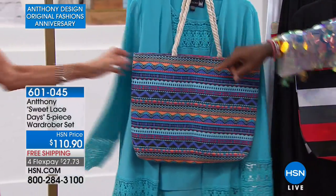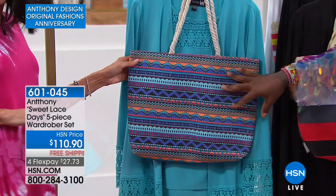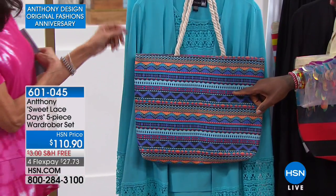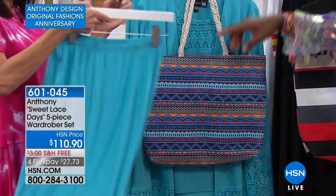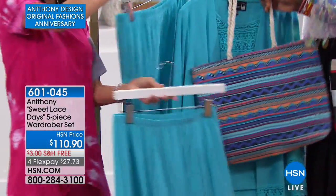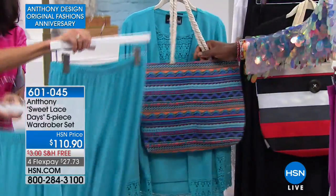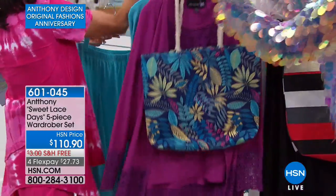And you get the bag with shades of blue Caribbean. Kind of like an Aztec print. Yeah, isn't it wonderful? With the soft mango and blues and shades of fuchsia. And you get the car wash skirt, you get the classic pant, and you get that beautiful tank with all the crochet detail. Oh my goodness, wonderful. Gorgeous. So those are 2 colors.